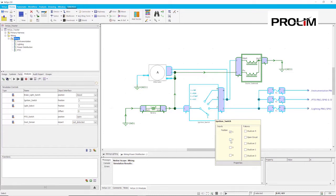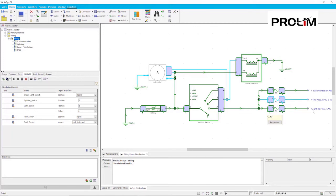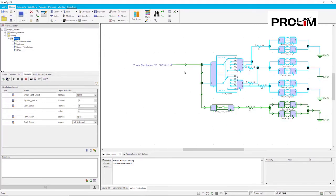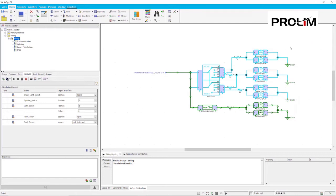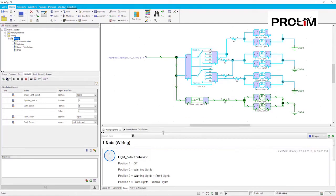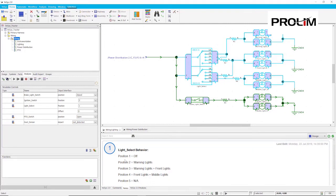If we close the switch, Analysis will update in real time in the background to show us the changes in our design. And here we can see that the current is now flowing to our lighting diagram. And if we come back to the lighting diagram, we can then trace that all the way down through our brake lights. Now that we've confirmed our diagram is capable of receiving power, we can continue with analysis.